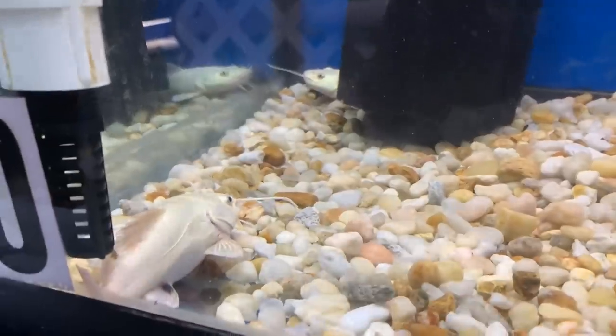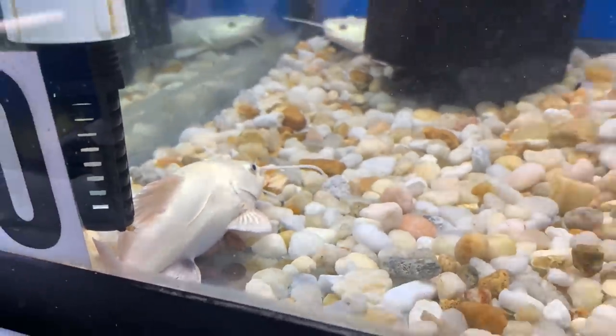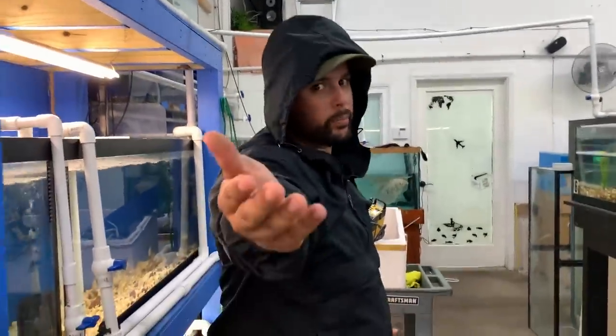Weird. Look at the quality of these red-tailed platinums. They are triple A grade available here at Predatory Fin. Everything's for sale except me, but for the right price, I can be yours.